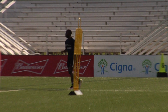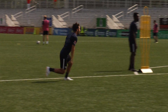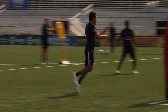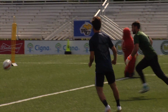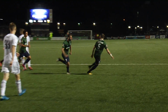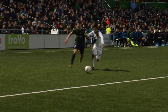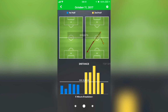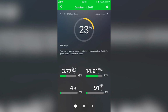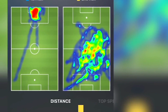We can track how much body load we're applying to each individual player, and it allows us to use this data to track players over the course of the season. When I'm bringing a guy back from a long-term injury, I can use this data here to help me make a decision as to when the guy is ready to go.